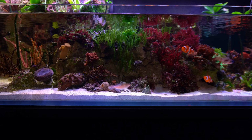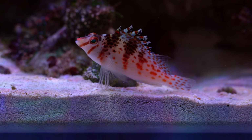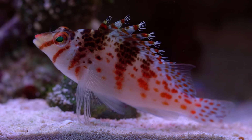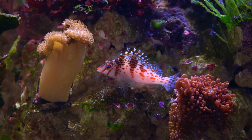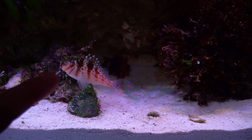Wait, did you see that? Where did it go? There it is. This is a Falco's hawkfish, one of our latest additions to the Saltwater Paludarium, a pin-sized predator with a big personality.